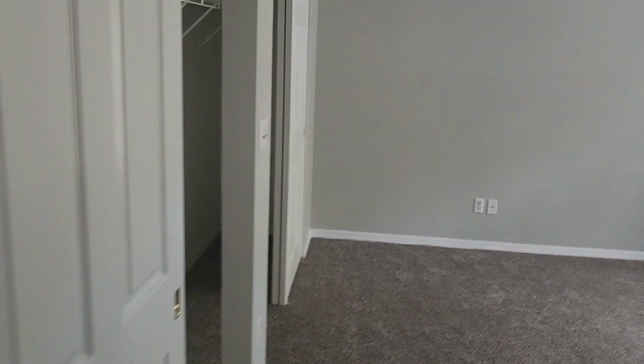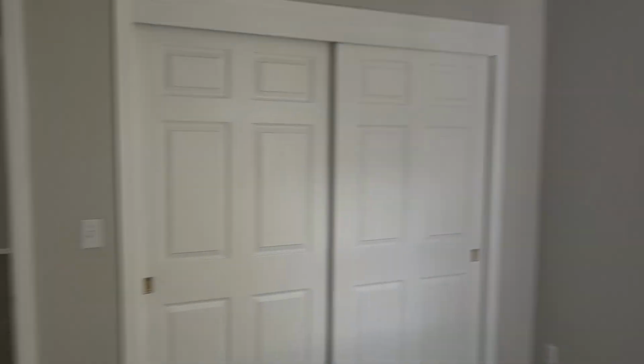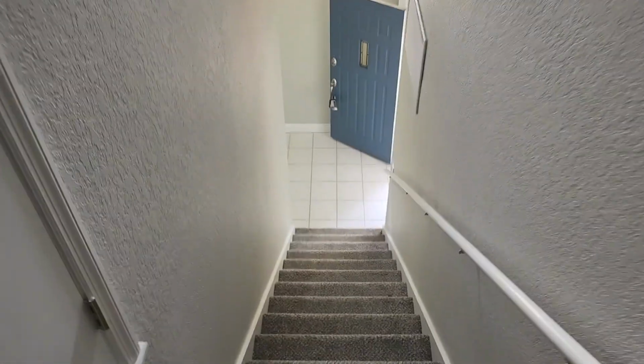The electric just got shut off too. So it's hot as hell in here. Walls are in perfect shape. Doors, you can see, just everything is in really good condition. So she took care of the property. Okay, let's go to the garage.